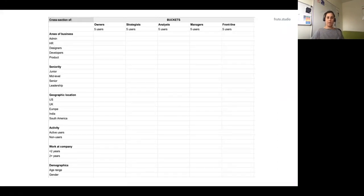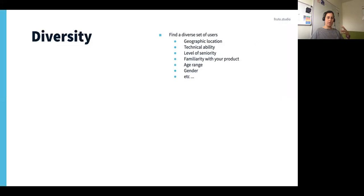And it's really important that you don't only focus on the majority of users, because it's very easy to design something for the best case scenario. You need to make sure that you get the diversity to allow for the non-typical user as such, if you think this way.